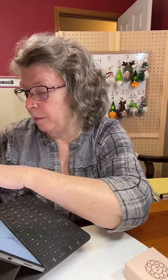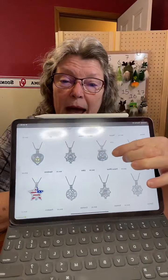We have, okay, that's the Marines, the Navy. Go back. Marines, Navy. We have the Army. And there is an Air Force one unless it's sold out. We did get the police cage back.